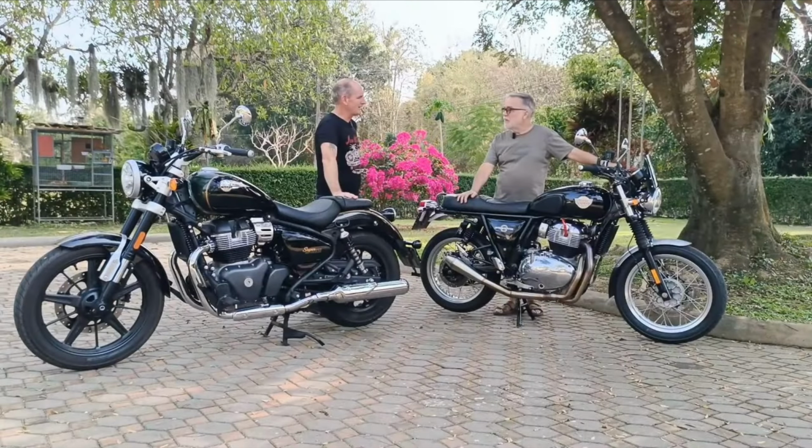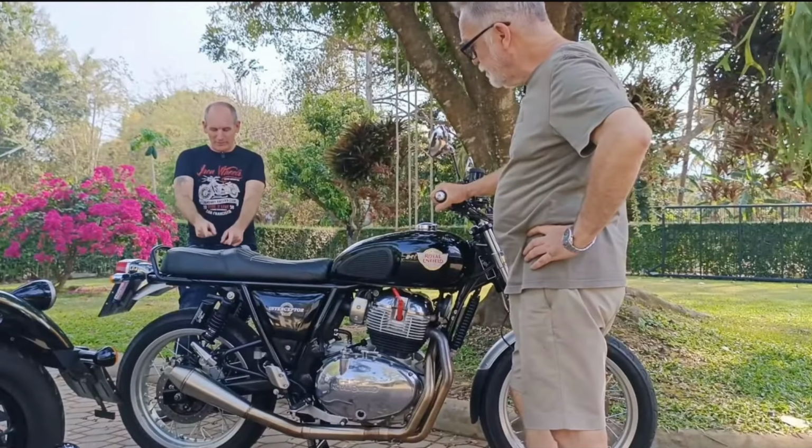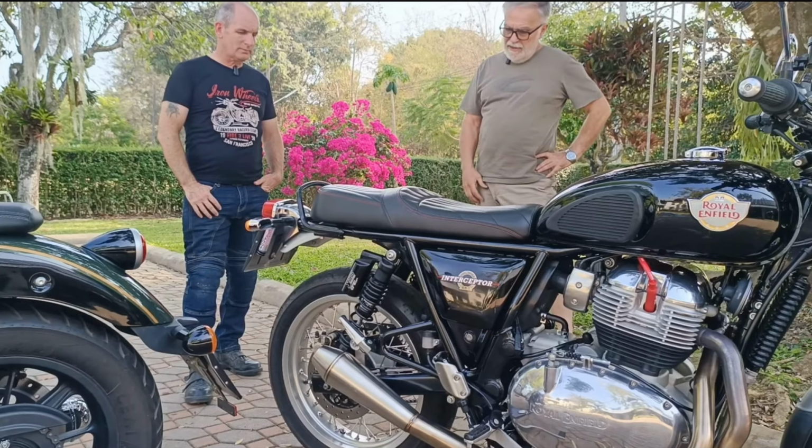So the Interceptor has a much deeper, throatier noise to it, and a very similar sound to the Royal Enfield Shotgun when I test rode that. Video link here, and I have ridden other Interceptors before. I actually rode Robert's Interceptor before, his highly modified Interceptor, the first Interceptor with a belt drive fitted, and Robert is the clever guy that invented the belt drive for the Meteor 650. So if you want to see that video, here's another link.